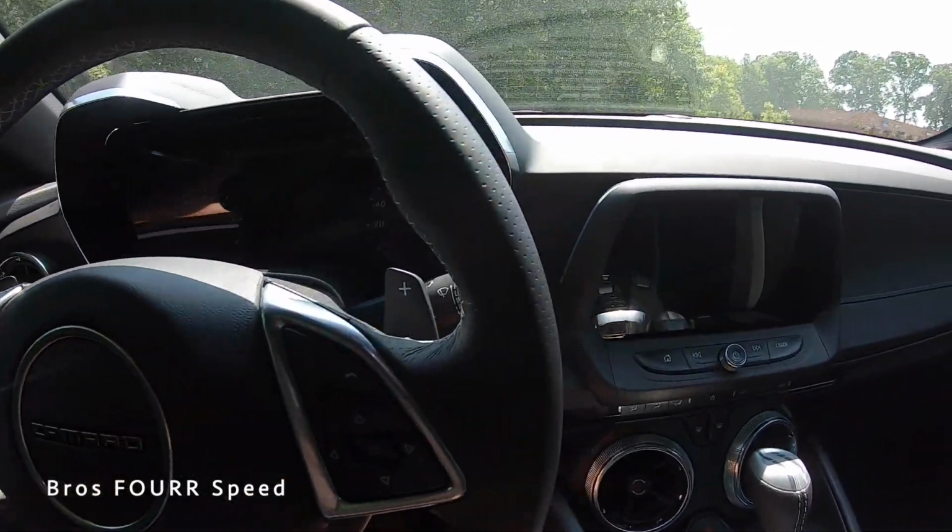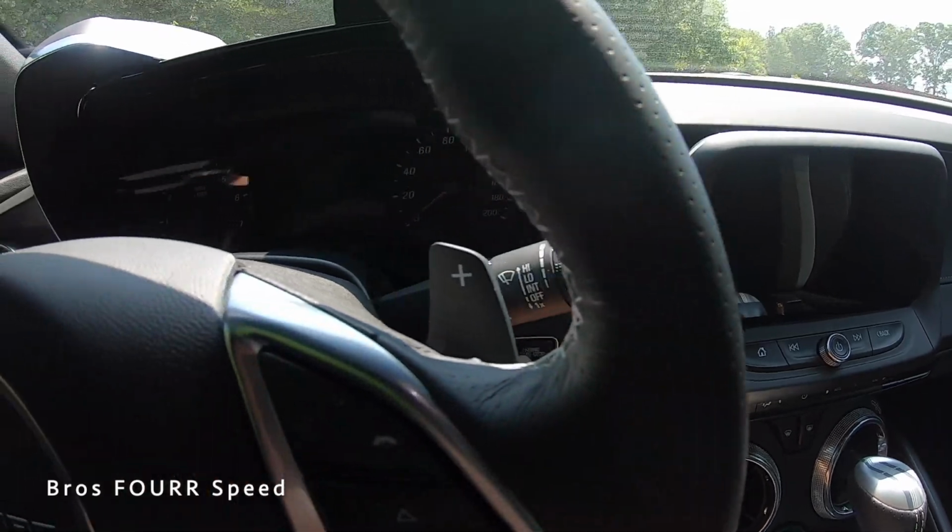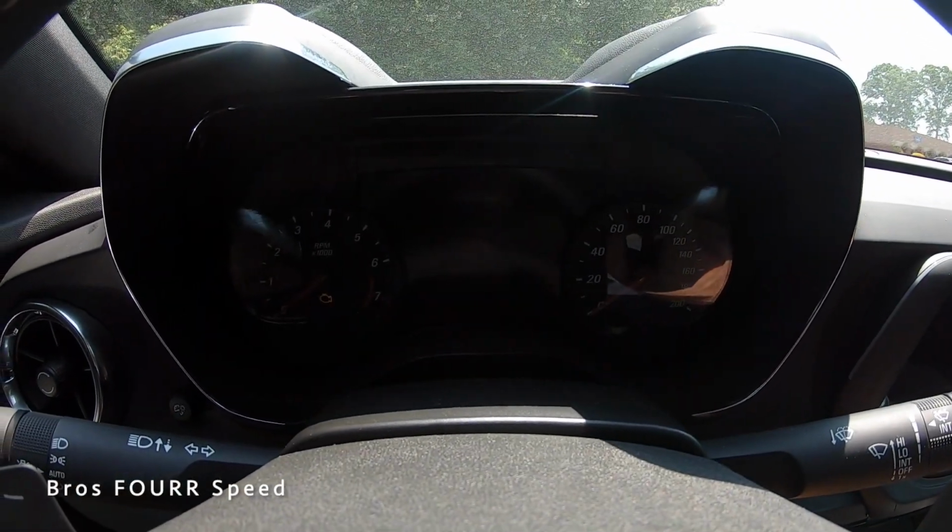But let's fire this V8 back up with my foot on the brake. That button's over on the right side. Let's bring this back to life.